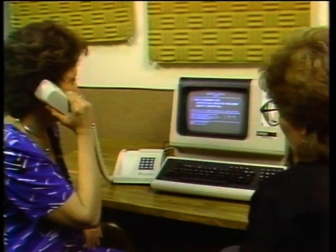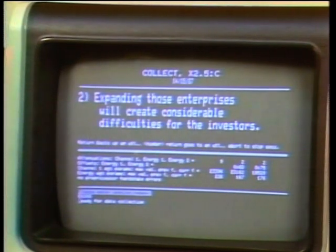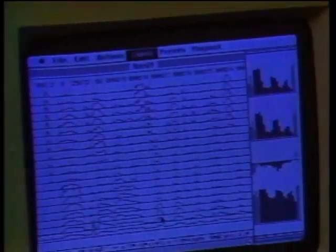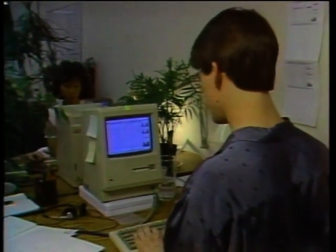Well, one of the more revolutionary approaches is getting computers to understand sounds, phonemes, the basic units of human speech, of which there are only about 40 in the English language. Both programmers and statisticians should be encouraged against transferring. The phonetic engine of Tarzana, California's Speech Systems recognizes these phonemes, understands them as wavelengths, converts them into code, and translates them into text.